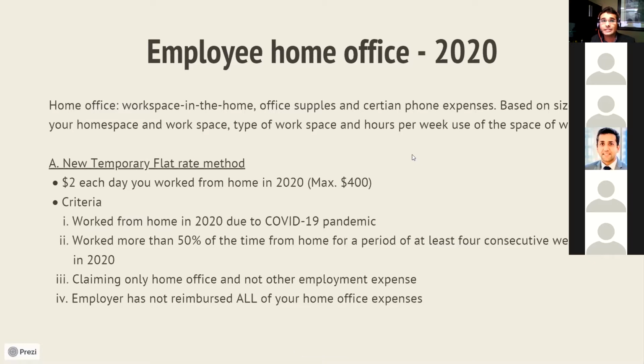Home office means CRA has defined it: when you have a workspace in the home, you use office supplies, and you can also have certain phone expenses. Now, in the traditional method, how can you claim a home office expense? It's based on the size of your home space and workspace, type of workspace, and hours per week use of the space. I'll give you a brief idea.